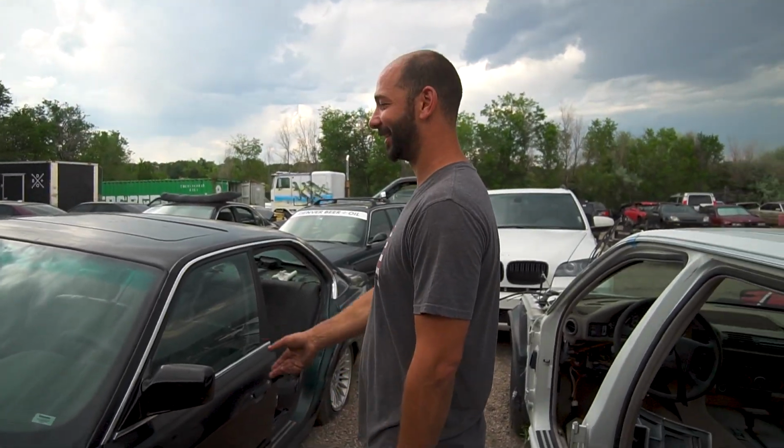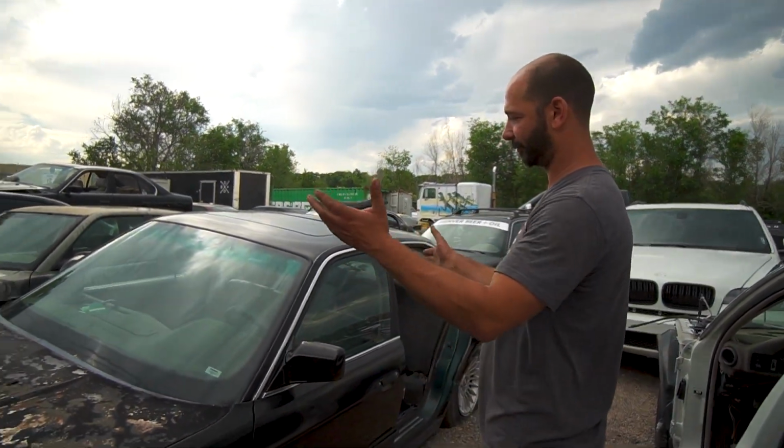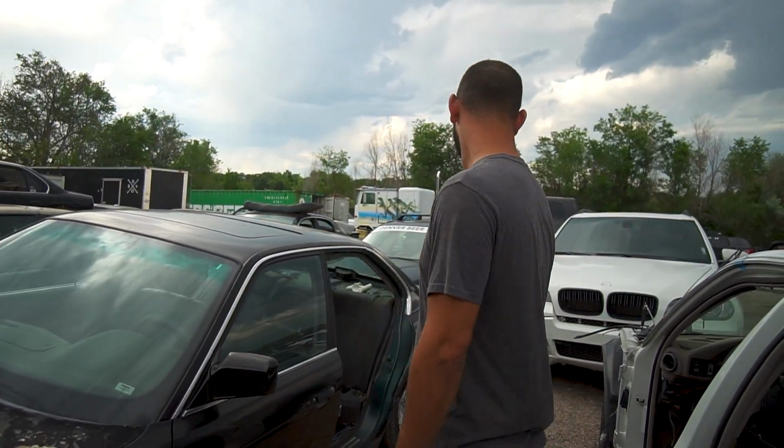So I couldn't get it to run. I couldn't get power to go to anything. We put a good battery in it, and I checked all the fusible links. I didn't spend all that much time. This car's also sold. Same guy that bought this wagon owns it.